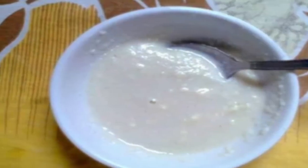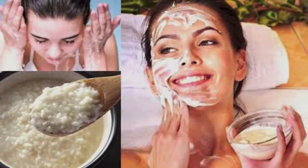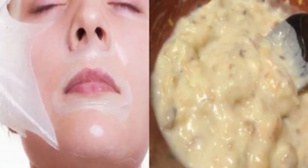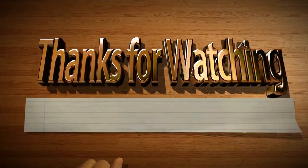For best effects, repeat this procedure once a week. All who have tried this recipe claim that it provides miraculous results. Therefore, try it out right now and look young and beautiful.